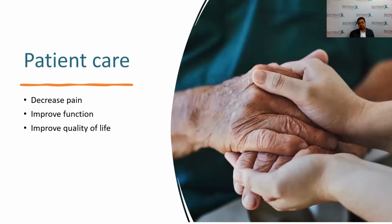When formulating a treatment plan for my patients, I ask myself three questions. What can I do to decrease my patient's pain? What can I do to increase their function? And then most importantly, what can I do to improve their quality of life so they can continue enjoying things that matter the most to them?